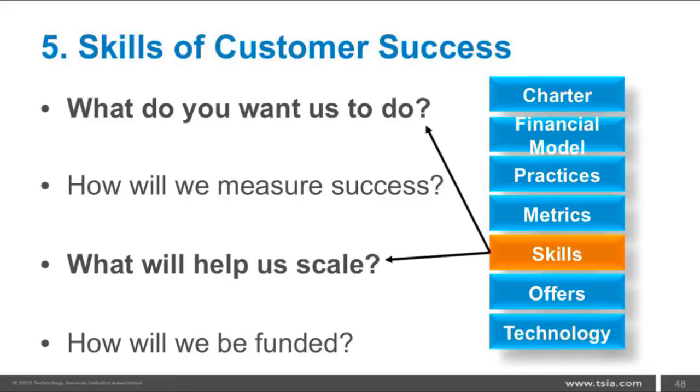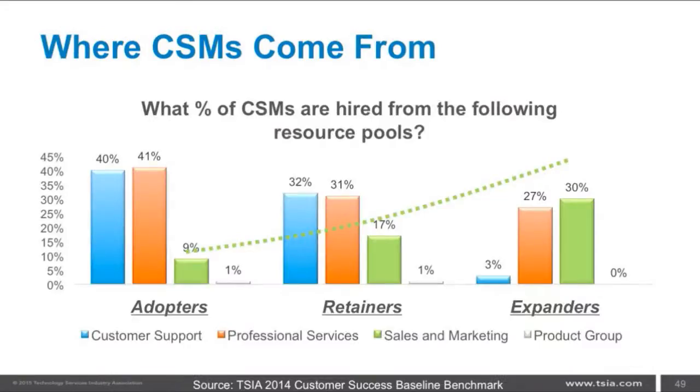This is interesting. We asked this question of where are you hiring CSMs from? And once again, look at the difference. If you're focused on adoption, you're probably going to draw more from support, professional services people that technically know the platform. If you're being chartered for expansion, look how that shifts. You're going to focus more on getting people in, maybe have a business development background, an account management background. So once again, we're in a world where one size does not fit all.